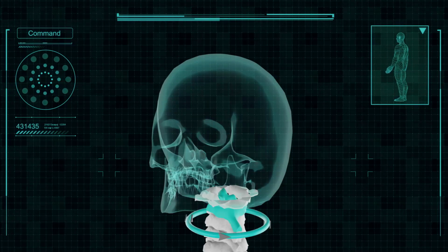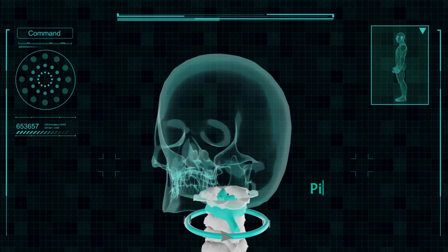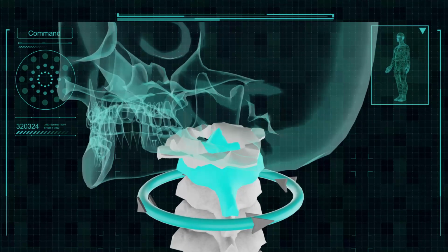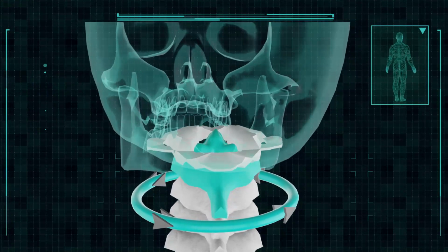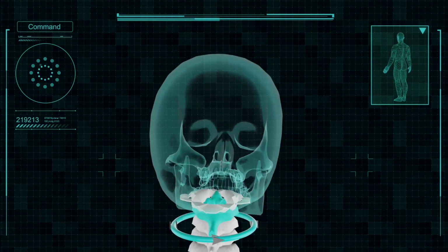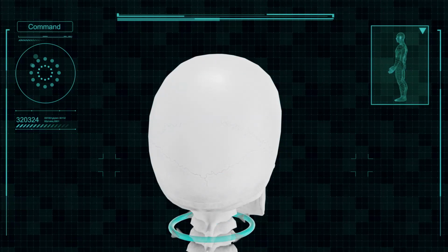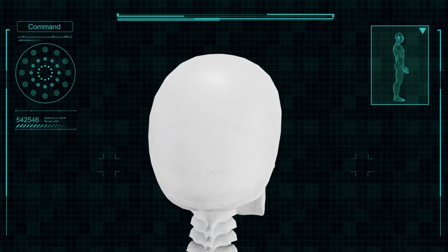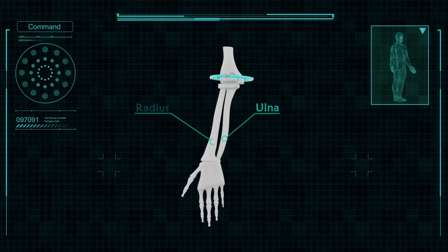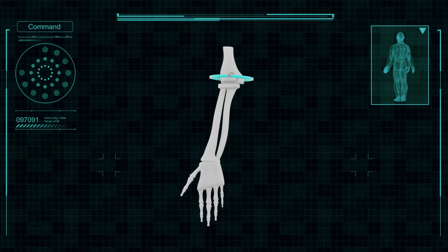The joint which is present between the first and second vertebra and the skull is the pivotal joint. This joint consists of a cylindrical bone that rotates in a ring. The pivotal joint allows movements like bending of the head forward and backward, and also turning it sideways. The radius and ulna of the forearm are also connected by a pivotal joint.